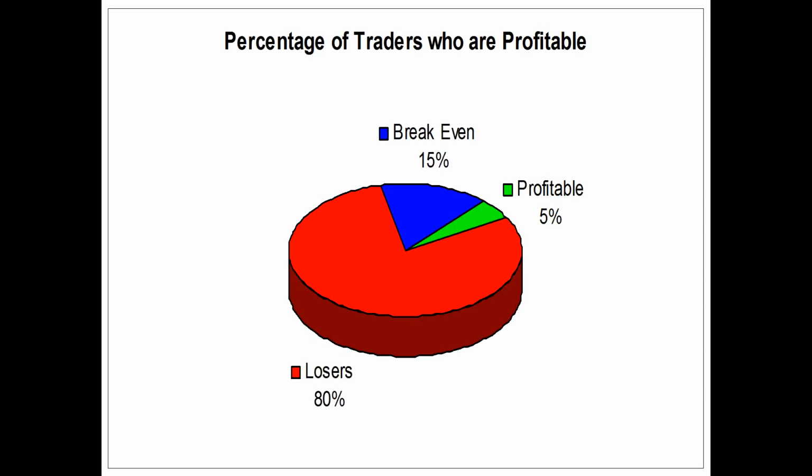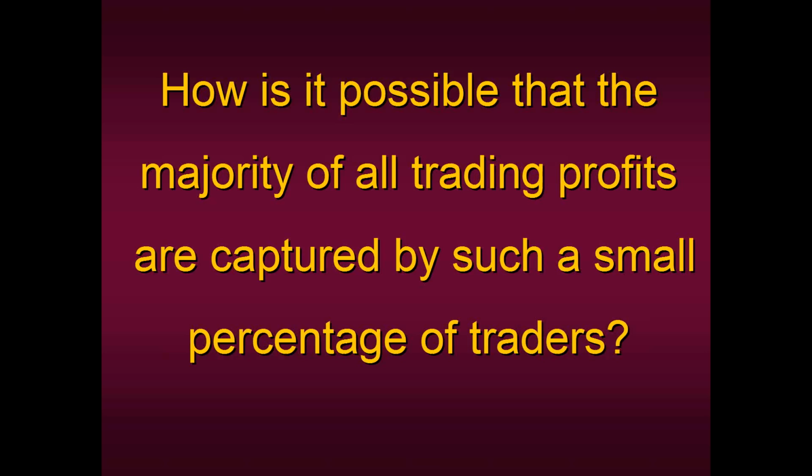Now this looks like a pie chart right here. If we look at this, we can see that this large portion in red represents the majority of traders who will eventually lose everything. This blue slice represents traders who will break even, and the small green slice only represents a percentage of traders who will consistently be profitable. So I'm giving you these statistics this morning not to scare you or dissuade you from trading, but just really to open your eyes to see how things really happen in trading.